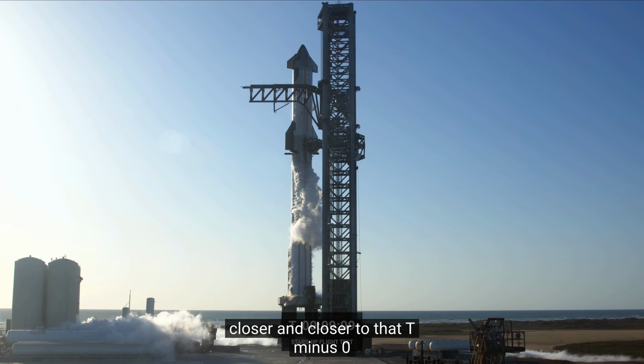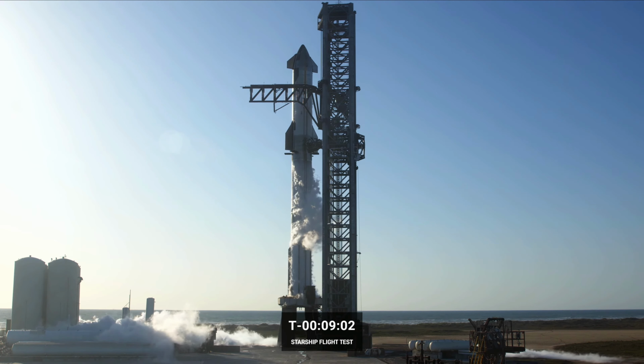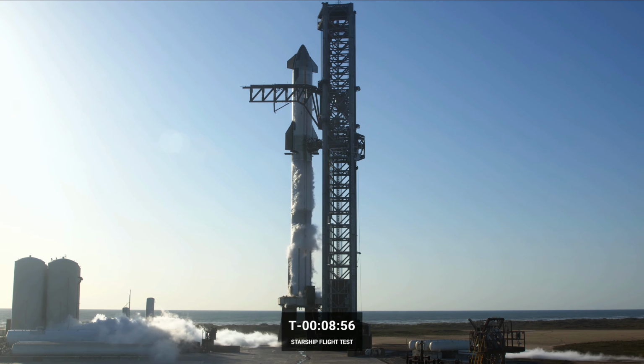To all of the boaters and fishers, however, today SpaceX is closely coordinating with the United States Coast Guard to establish a safe zone and ensure public safety. And up to T0, SpaceX. We're just inside T-9 minutes and counting.